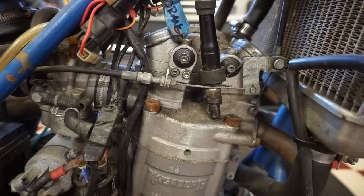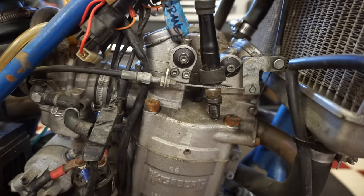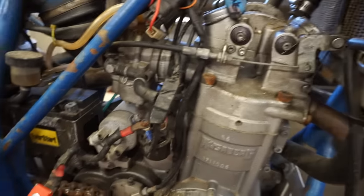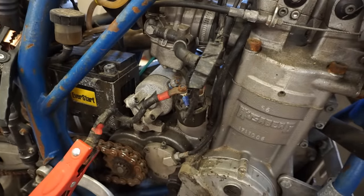We're gonna quick try a different spark plug, see if that fixes our problem. Maybe it's just fouled out. All right, looks like we have no spark with the other plug either, so something's going on.